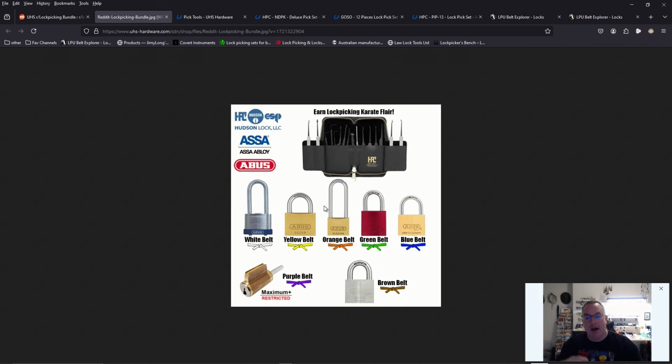Well, I like that UHS did this. I like it. I like UHS. I like that someone put together a bundle with a lockpick set and they are saying go to Reddit so you can get karate flair. Like, this is almost like they had permission, probably didn't, but it was like they were collaborating with the locksport community and saying, how can we help you? I can't think of a better way a large manufacturer can help the locksport community. It was just executed poorly.